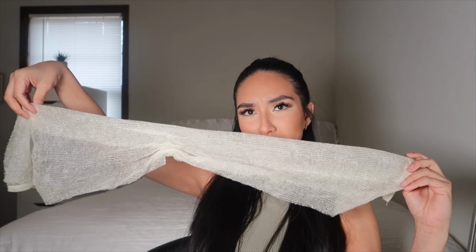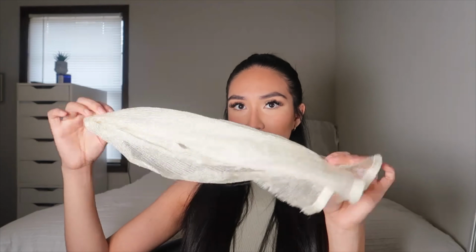Now, when I use those body washes, I use my exfoliating loofah, whatever this is called. I get it wet, pour some of the body wash in, and start scrubbing everywhere. I love this. This helps with my body acne, exfoliating my skin and keeping all the dead skin cells off, and it makes my skin so smooth. If you don't use this, please get your hands on this.